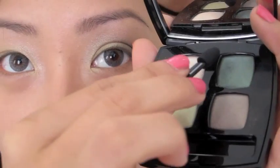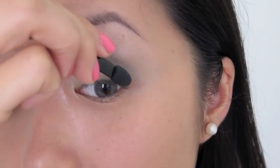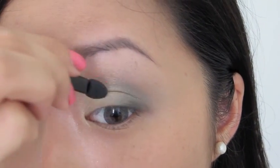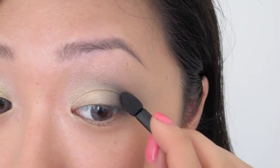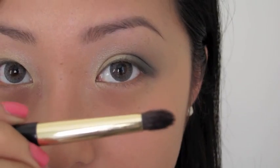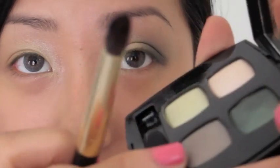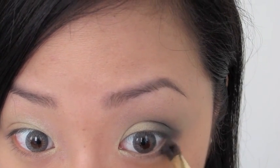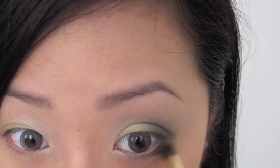Now taking an applicator and that dark green, I'm going to pop some right at the lid where I have some fading. Then I'm going to take a Chanel number 3 brush, and using the taupe color here again, I'm going to line my lower lash line with this color. Sweep away any shadow fallout with your brush.